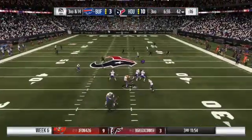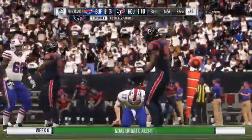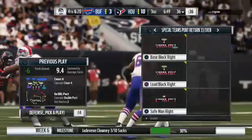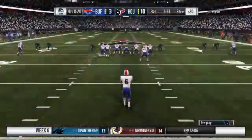Operating from the gun, Allen. And he's going to go down. The Texans come at him and are able to bring him to the ground. Jadeveon Clowney in there to drop him for a 6-yard loss, and that'll lead to a 4th down.